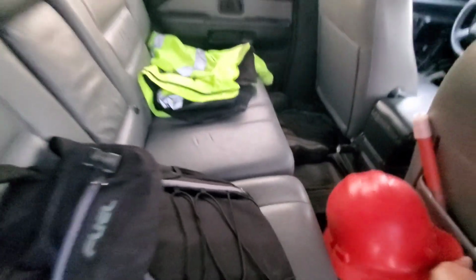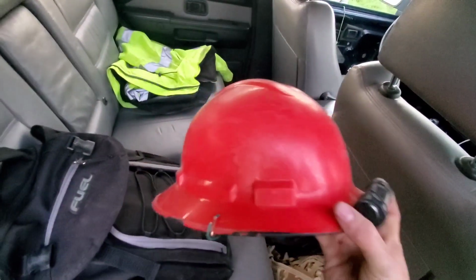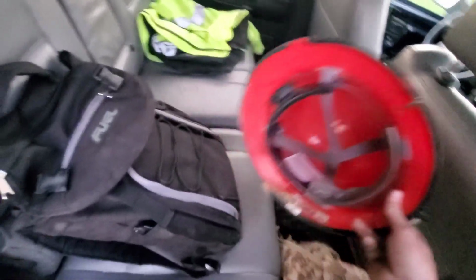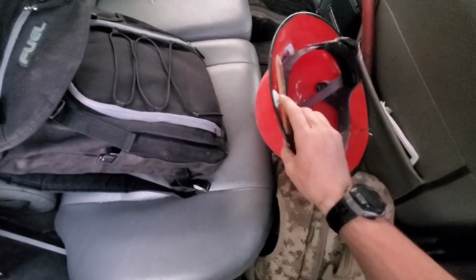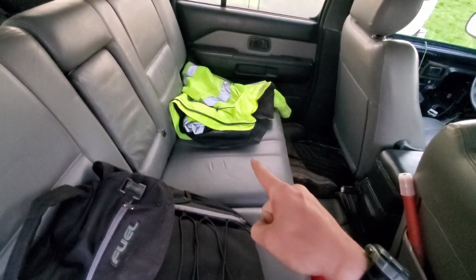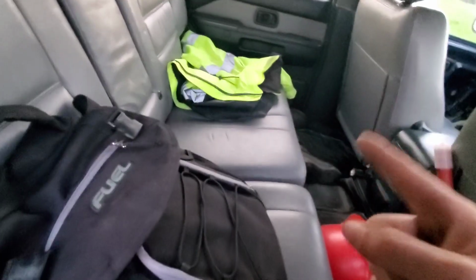And of course, on my hard hat, I have attached a little flashlight. That's pretty awesome to have. Klein makes a hard hat with the flashlight built in. I recommend that, but they're a little bit expensive. And of course, I attach these little things to it for holding pencils and markers. Got my high-vis coat. My company gave me that. Those are awesome. Highly recommend those.